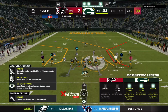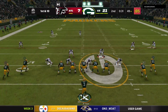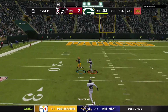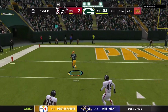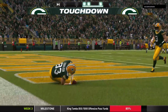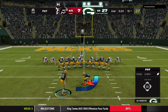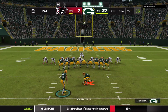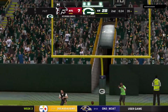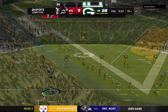About set to get this drive started, the Green Bay offense at the line. And with good starting field position and 3 timeouts as well in their pocket, no reason not to try and put a late scoring drive together. Oh, this is taken in. It's complete. Touchdown, Packers. A big play there. 51 yards. And the Packers are able to strike quickly to add on to their lead. Point after, right down the middle. And the lead now to 3 touchdowns at 21.